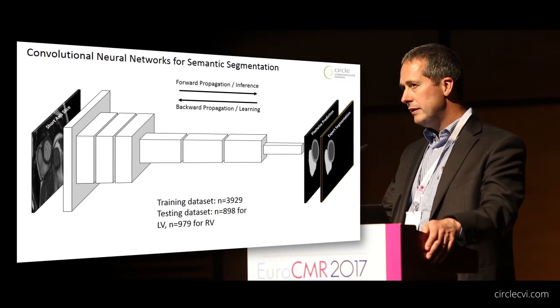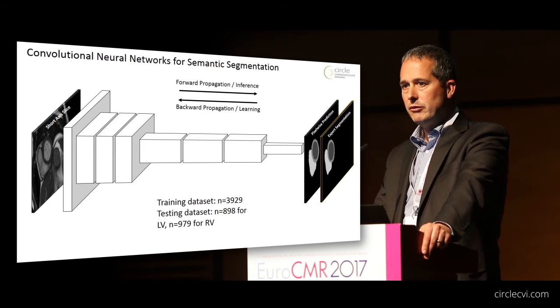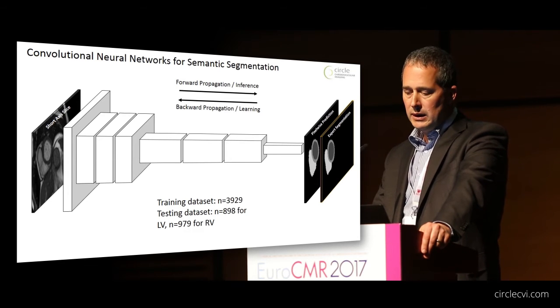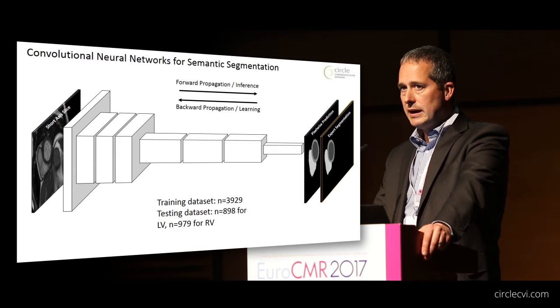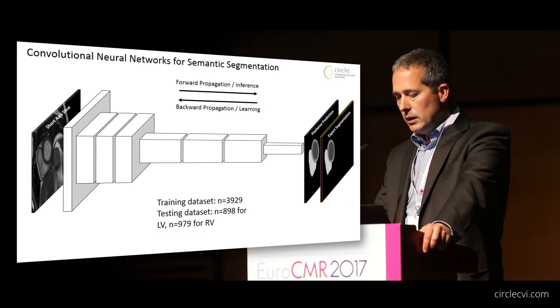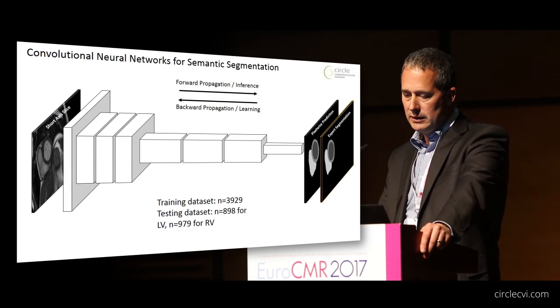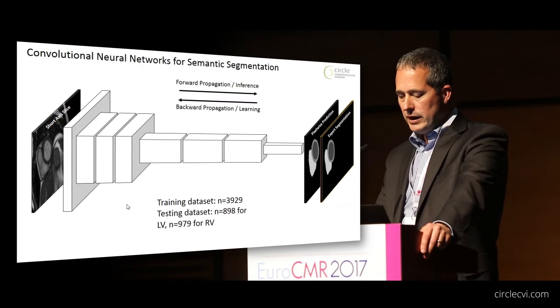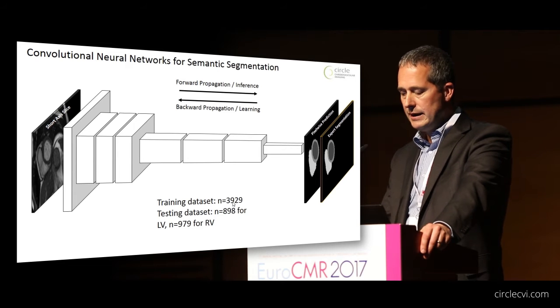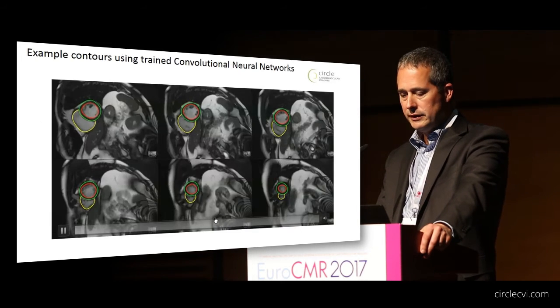And I would like to present to you now, really hot off the press, some findings, some results from the Circle work using our 5,000 cardiac MR scans from UK Biobank that were manually segmented. So the team used a convolutional neural network for segmentation, with a training data set of just under 4,000 of these 5,000, and then a testing data set that was just under 1,000.